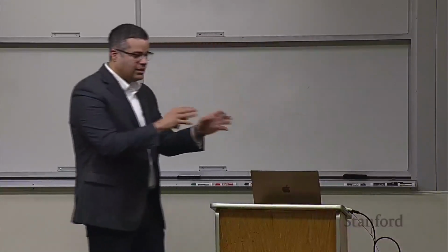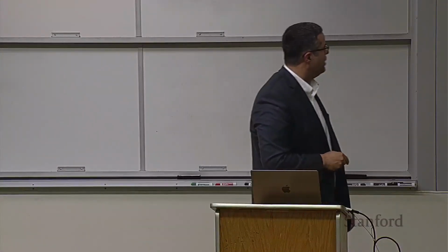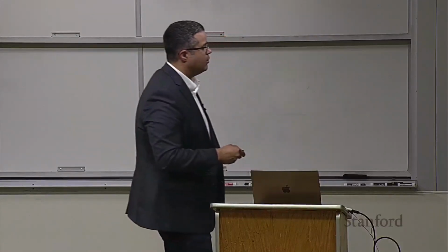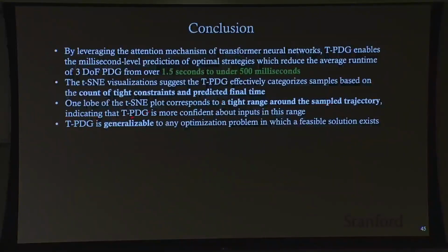And we saw that there were two groupings. One grouping had a lot of tight constraints. One grouping didn't have so many tight constraints. And the transformer was really separating the problem into these two groupings. One lobe of the t-SNE plot corresponded to the tight constraint range around the sample trajectory, indicating that you can get more efficient solutions, and the transformer was more confident for this input range.